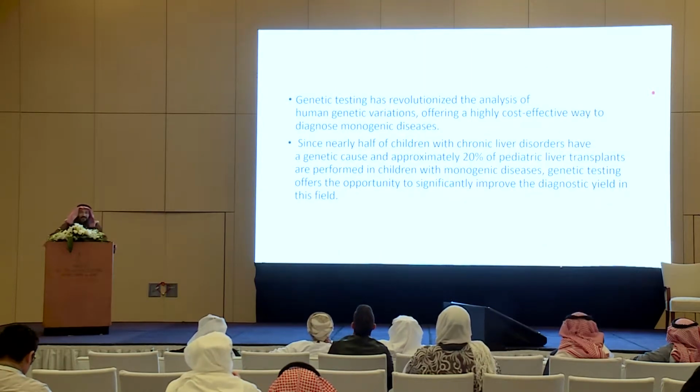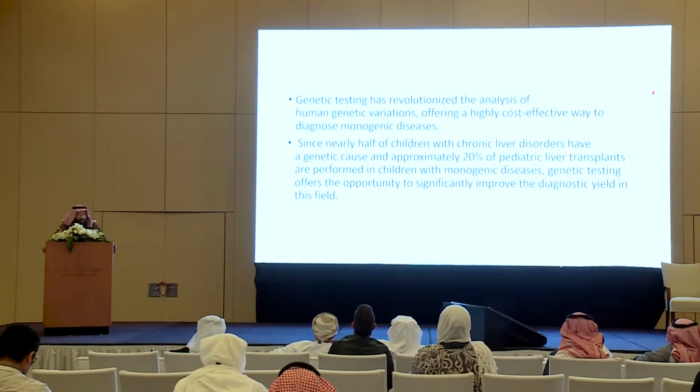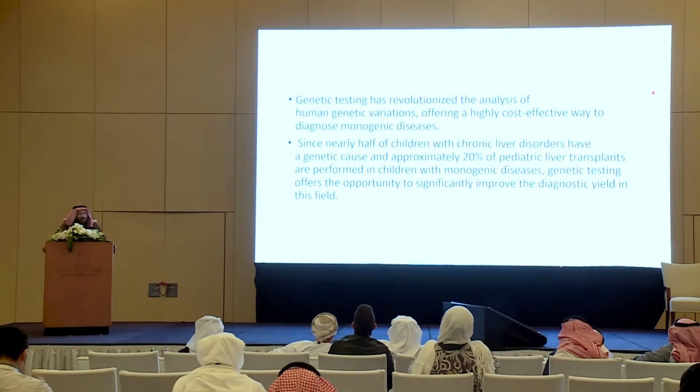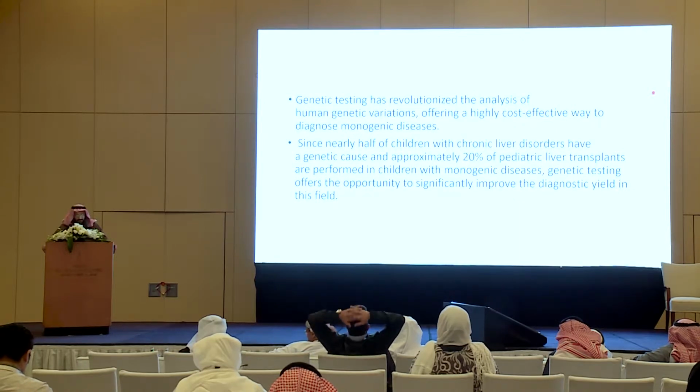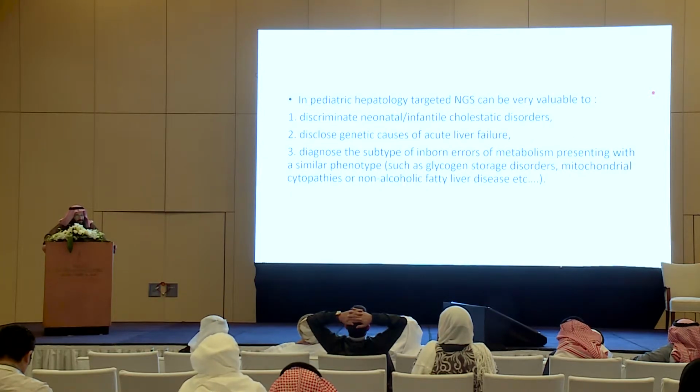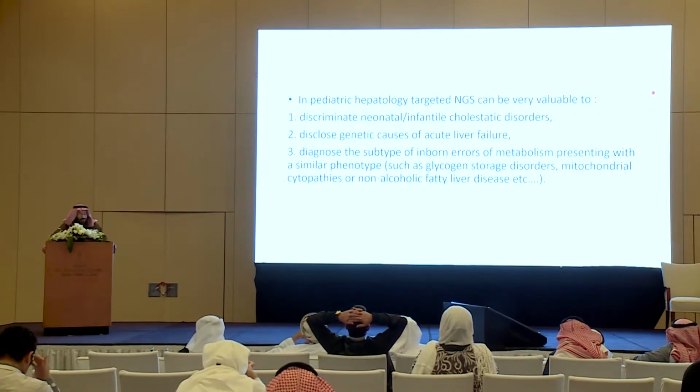So genetic testing has revolutionized the analysis of human genetic variations, offering a highly cost-effective way to diagnose monogenic diseases. And as was mentioned earlier, nearly half of children with chronic liver disease have a genetic cause, and approximately 20% of pediatric liver transplants are performed in children with monogenic diseases. So genetic testing offers the opportunity to significantly improve the diagnostic yield in this field. In pediatric hepatology, targeted gene testing can be very valuable to discriminate neonatal cholestatic disorder, to disclose genetic causes of acute liver failure, and to diagnose the subtype of inborn error of metabolism presenting with a similar phenotype.